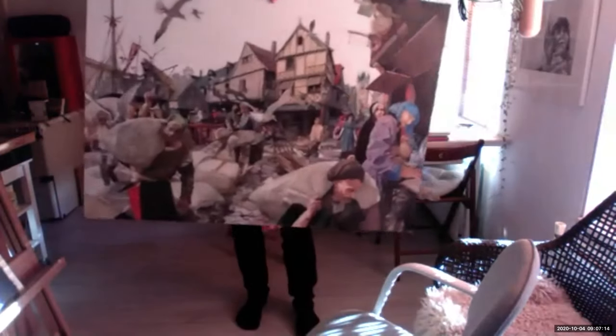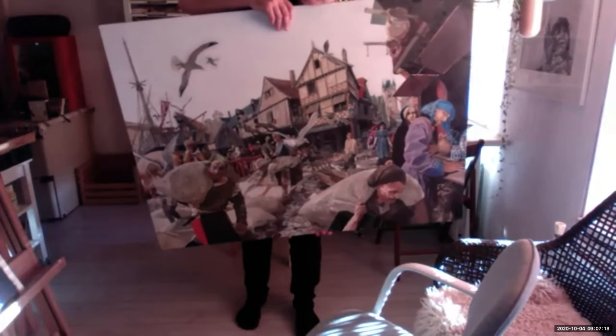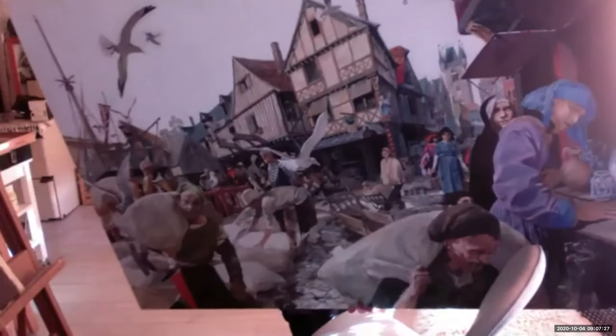So I wonder if I can get it. So this is not the average size. This is about twice as big as I would normally paint, probably. But this was supposed to be a really big wall. It's the harbor of medieval Bruges. Well, I'll see if I can turn it. Can you see it? Mm-hmm.